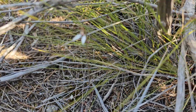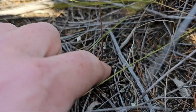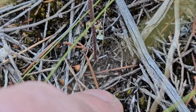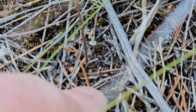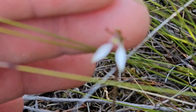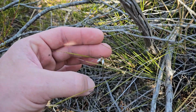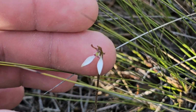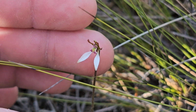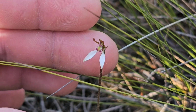Yeah, so these guys come up before their leaves. You can see this is just a stem in the ground with a flower on top at the moment. There's a tiny leaf developing there, I think. I'm not sure if this is the Plains bunny orchid or the Hills bunny orchid. I'm pretty sure they're both ranged in Ferries McDonald here. Sorry, it's tough to get a focus on. But yeah, this is my first one for the season, and I'm pretty stoked to have found it. I'm just going to take some photos and then we'll keep looking around.